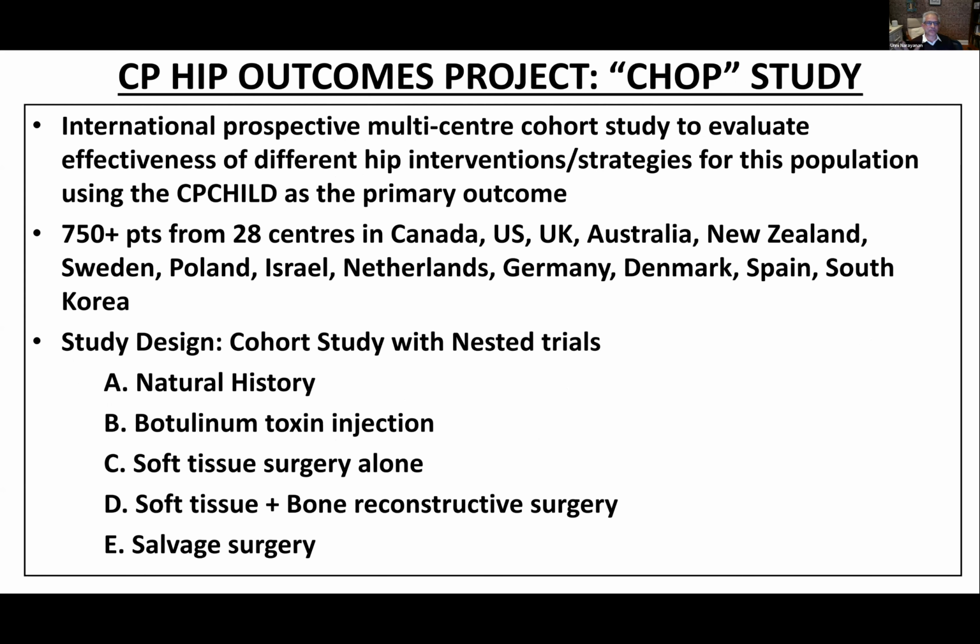And I'm going to tell you a little bit about how the content of it was developed. Concurrently with all of this work, we are doing a large international study looking at how effective our interventions are for putting hips back into position for children who have hip displacement. This is an international study in about 10 countries, in 28 centers. We have over 750 patients enrolled over the last 5 years, and we are following this group until they finish growing and reach adulthood. And these are the various groups into which they're assigned that are following their outcomes. And the CPCHILD was the outcome measure that we're using. That's the primary outcome measure.